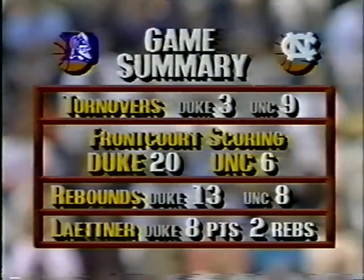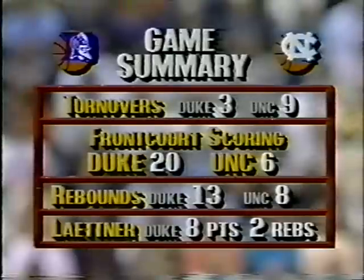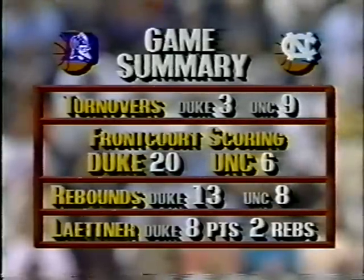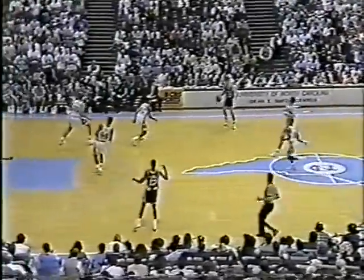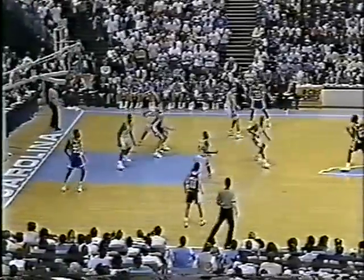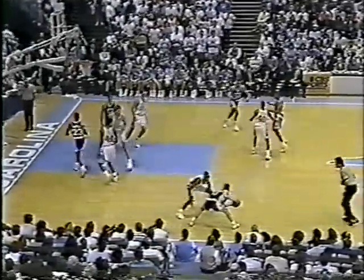All right, Duke's on a 12-2 run. Front court scoring belongs to the Devils. And they've also out-rebounded North Carolina. It's 8-1 Duke in offensive rebounds. You've got to play Laettner. He can bring the ball up the court. Skip pass to Hurley.